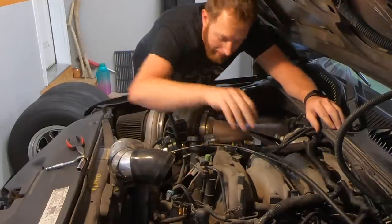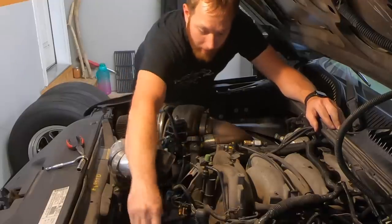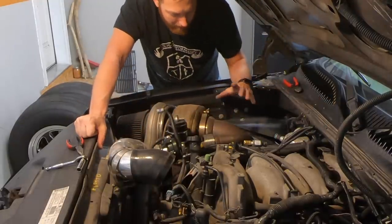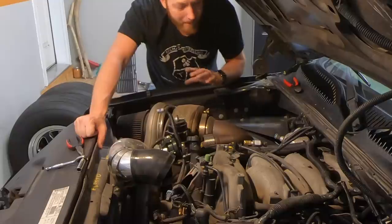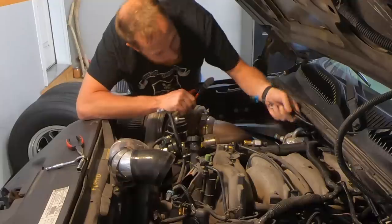One more question I get asked is about the turbo. People ask, well, if I did it all over again, would I go smaller or bigger? For a stock build like this, I'd probably go with, I don't know, an S475. The S480 makes good power up top, but it does take a little bit of time to spool up.